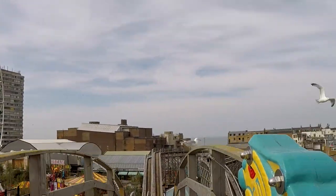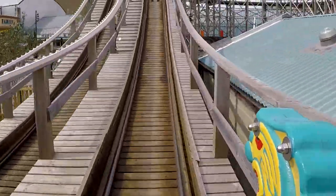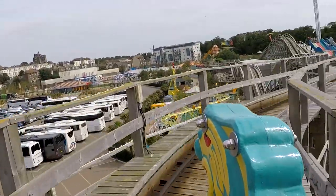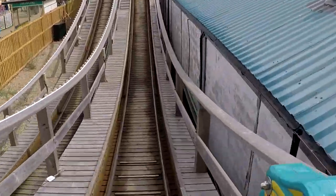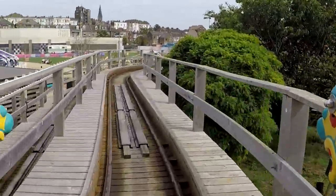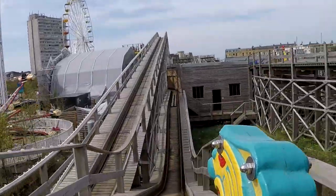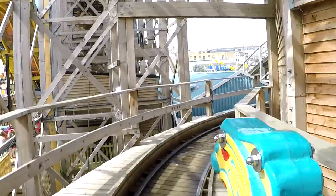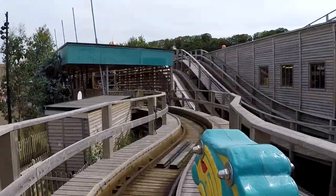Oh, seagull. Nice double down now. Here we go. Of course, later on, we've got the Caterpillar coaster down here. And of course, Pinball X to do. It's such a fun layout, and it's such a long ride as well. S-Bend! Hashtag S-Bend. There we go, back round to the end of the ride. Nice to do that on the front row, really good.